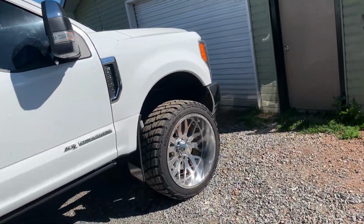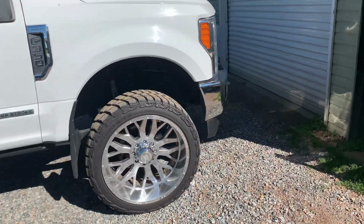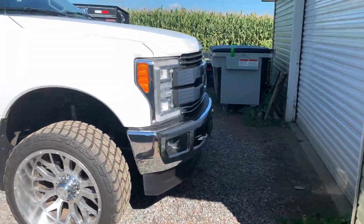Runs so amazingly, and the power is just unreal. This has literally been my dream truck since they came out in 2017. Since I was about 14 years old, I always wanted a 6.0.